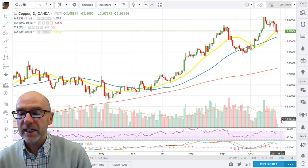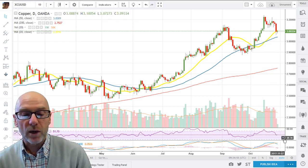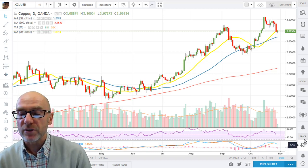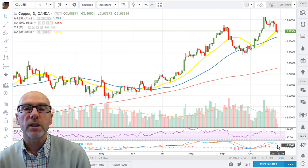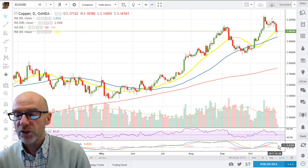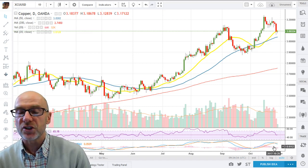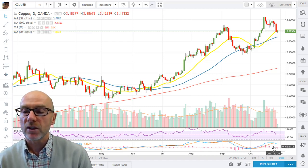Again, on the daily, you can see that we've lost momentum. The RSI is now ticking down. It's marginally above 50, 51.7. And the MACD as well, the short term has just gone below the longer term. Some see that as a sell signal. I would just indicate that it's just a sign that the momentum has been lost.